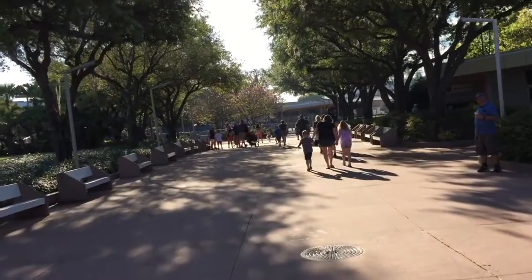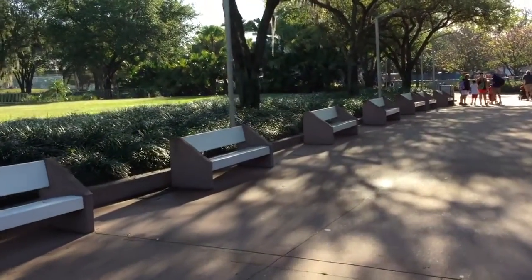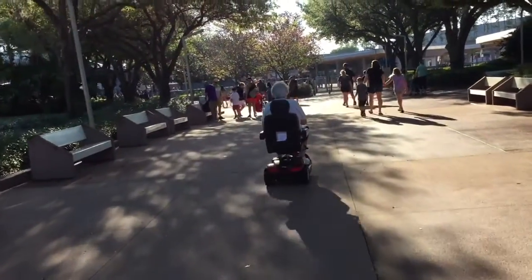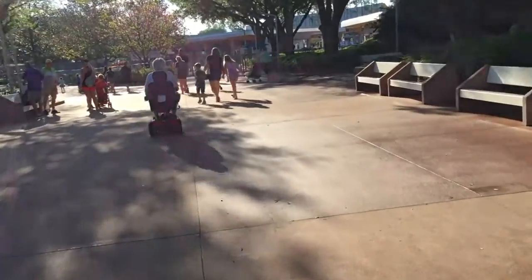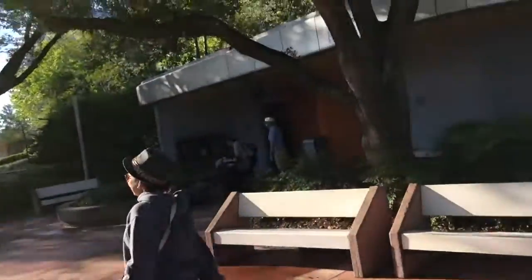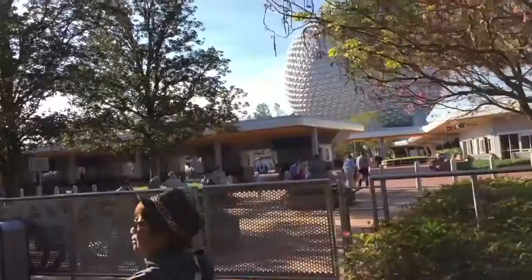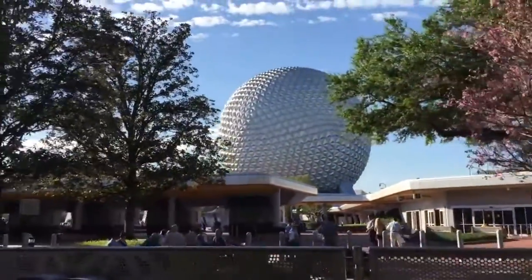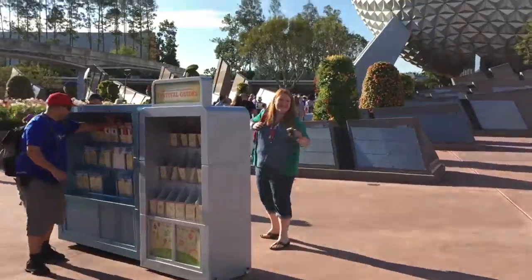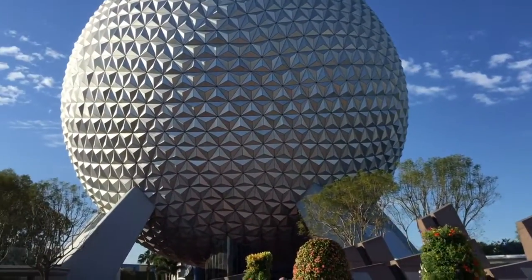Yeah. Oh my word. Look, these little benches, they're from the future. Oh, that motorized scooter, it's very obviously from the future. Look at this futuristic building. Circa 1984. New Spaceship Earth, so gorgeous. There she is. This is cool.